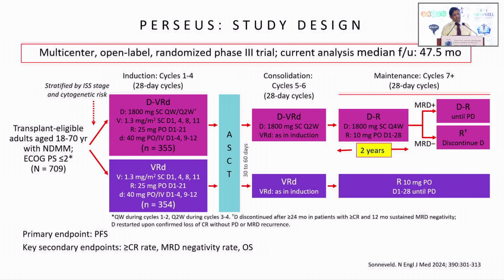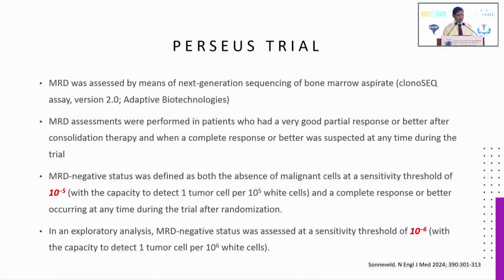All patients were given Daratumumab and lenalidomide for 2 years. Those patients who were MRD positive at the end of this period were continued on Daratumumab and lenalidomide till progression. Those who were MRD negative were continued on lenalidomide maintenance alone till progression, and Daratumumab was discontinued at that point. So this is in short the PERSEUS trial.